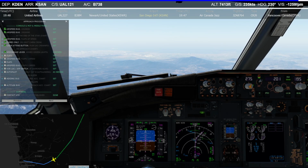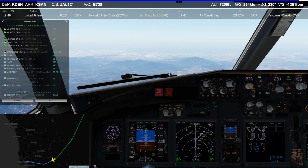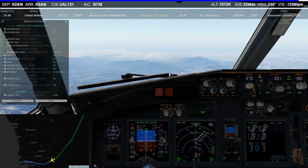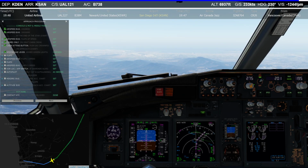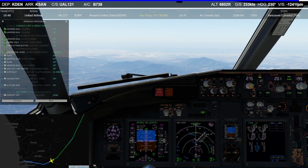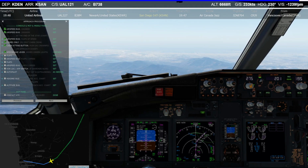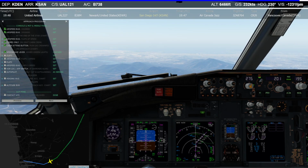Southwest 2157, can I get approach 2.4? United 121, descend to 3,600 feet. 3,600 feet, United 121. That was 2157.2.